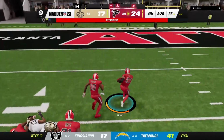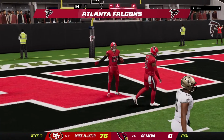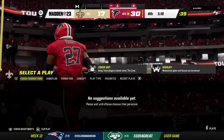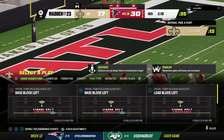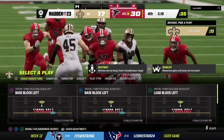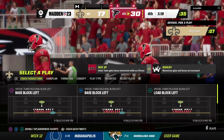And all deep in his own territory, he coughs up the football. And this is going to be brought back. It's a scoop and score for the Falcon TD. So they get the one-score kickoff, get a fumble, take it right back to the house. Two quick touchdowns within a matter of about 10 seconds on the game clock. It's like a big 1-2 punch that may lead to a knockout.